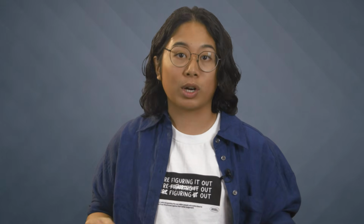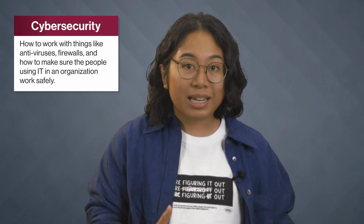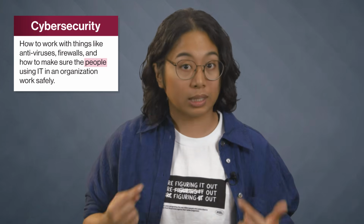But as important as the internet is for much of what we do, exposing a business's digital infrastructure to a massive network outside of its control is a massive security issue. So, most IT degrees also include courses on cybersecurity, which teach you how to work with things like antiviruses and firewalls, but also how to make sure the people using IT in an organization work safely.